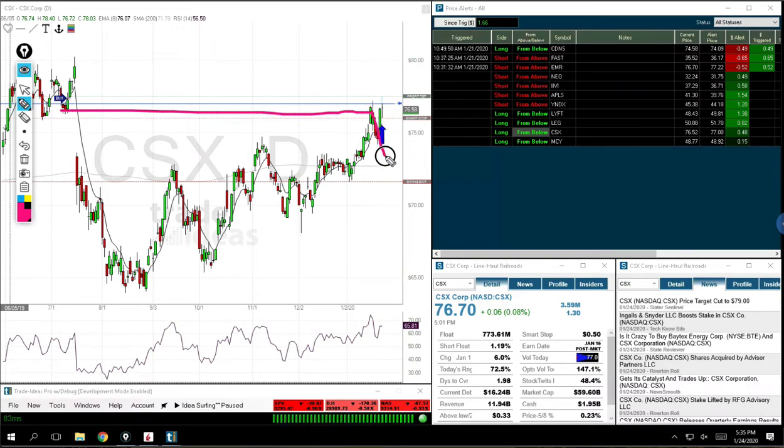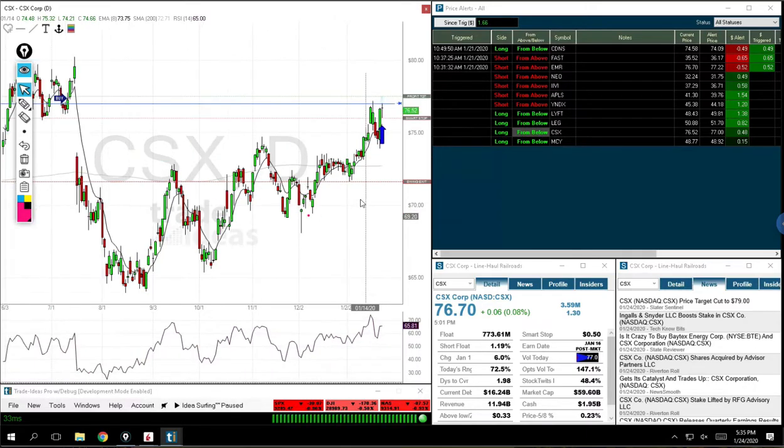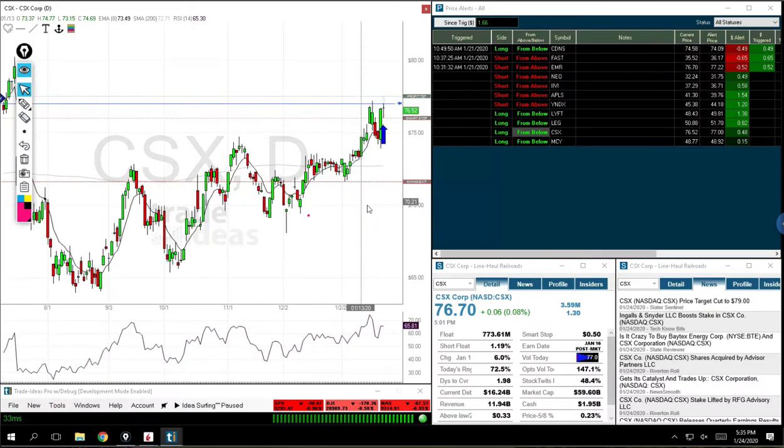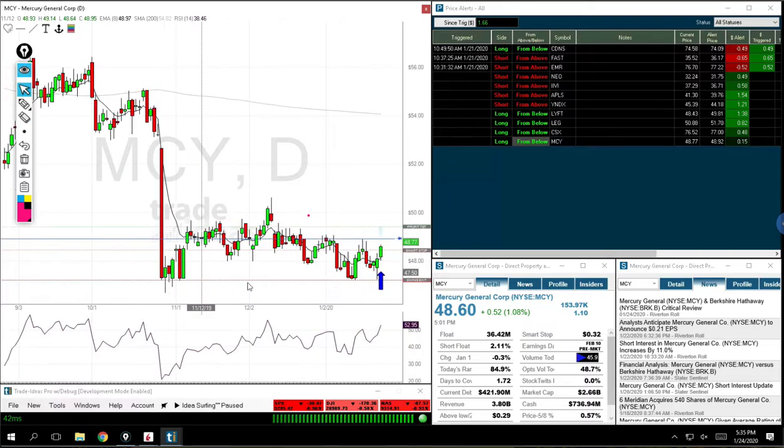Sometimes these actually cause reversal, but this reversal's only been a few days in the making. So you can see we reversed here off that gap fill, but only 3 days. And then we had this giant engulfing candle. And then again, as the market was selling off today, we just had a little dragonfly type doji. So I think a continuation of that, and we could definitely pop up some good relative strength there. And then last but not least, MCY.